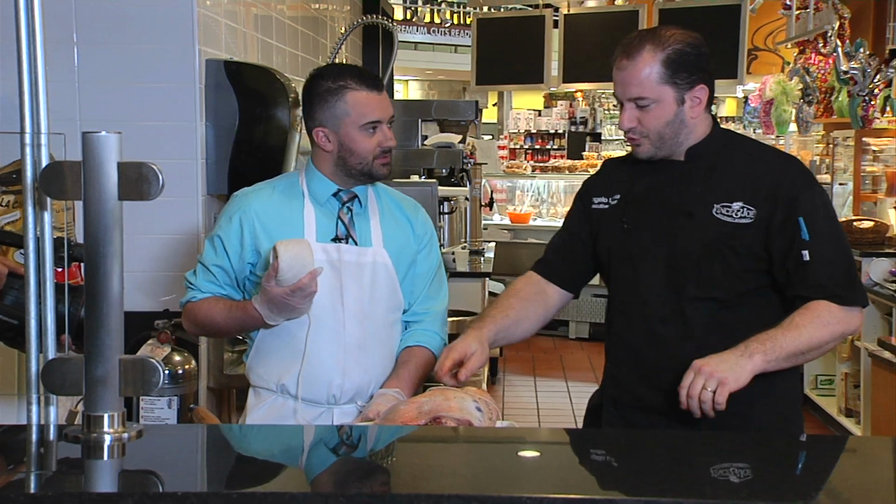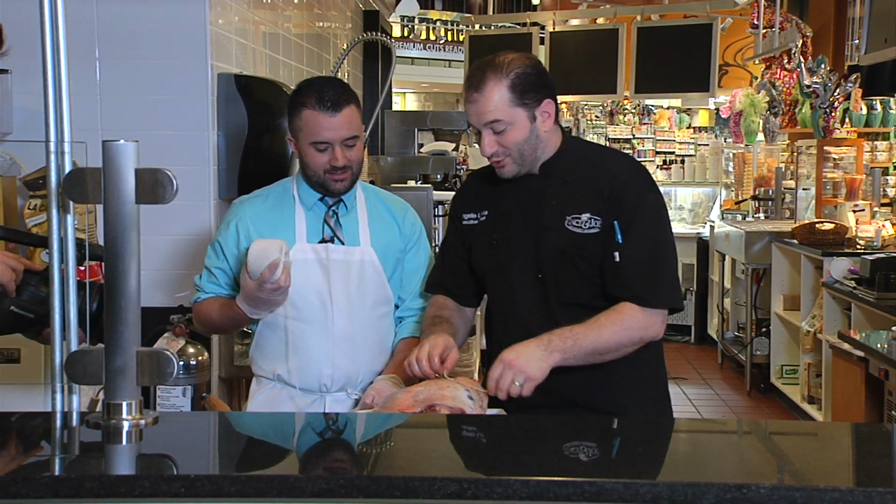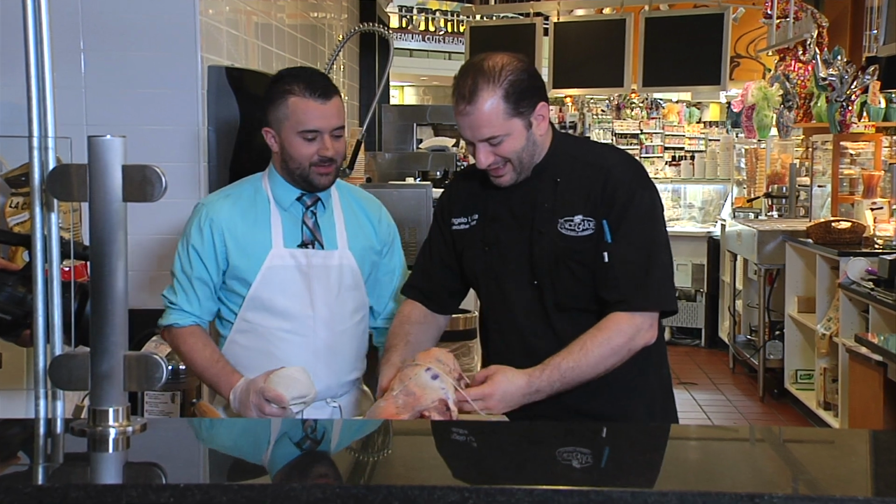They do actually make food grade Velcro? Not food grade Velcro, but food grade rubber bands. See, now we're barking up the right tree.